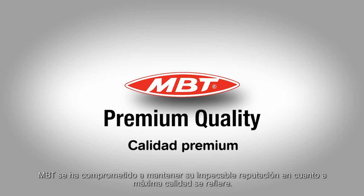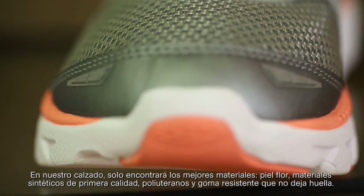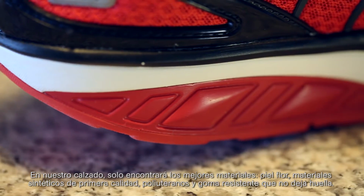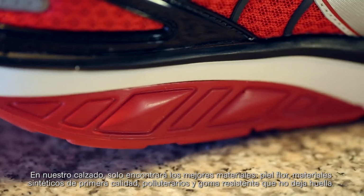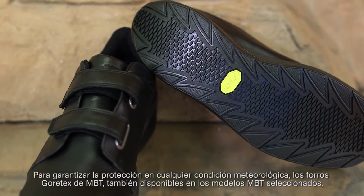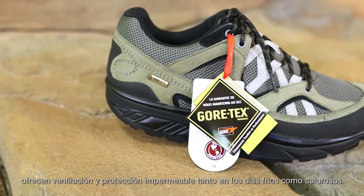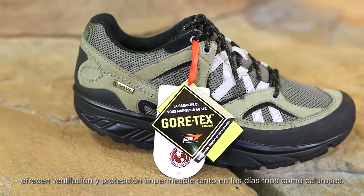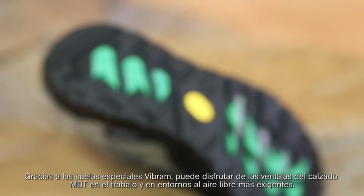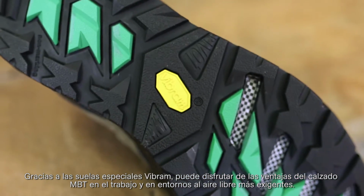MBT is committed to a long-standing reputation for premium quality. In our footwear, you will only find the finest stitching, full-grain leathers, premium synthetics, custom BASF polyurethanes, and durable non-marking rubbers. For all weather protection, MBT's Gore-Tex linings, also found in select MBT styles, provide ventilation and waterproof protection for both hot and cold conditions. Thanks to Vibram's specialty outsoles, one can enjoy the benefits of MBT footwear at work and in more challenging outdoor environments.